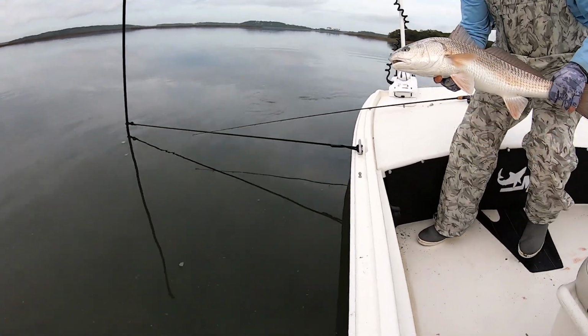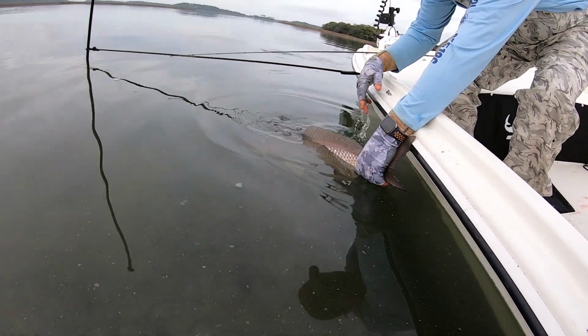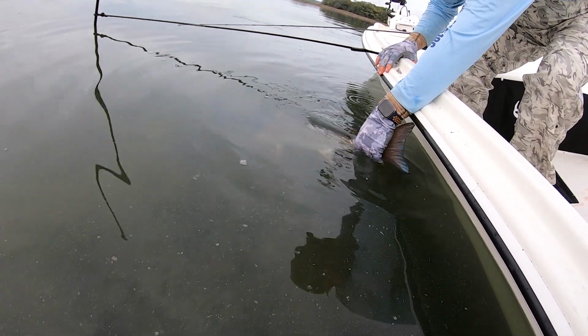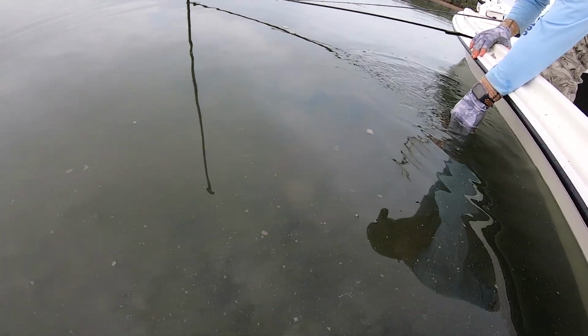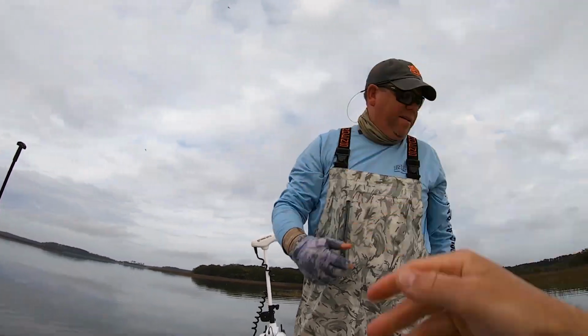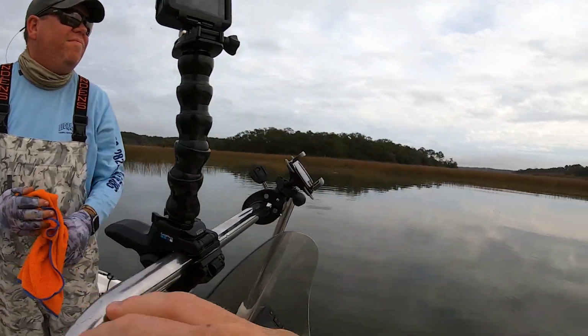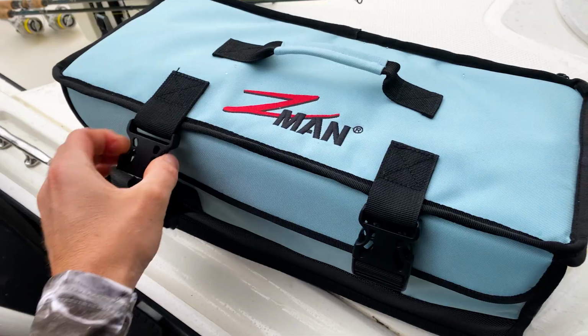Let's go ahead and get this big girl back in the water here. This water is ultra clear today, you guys. Nice fish, dude. Thanks, man. Nailed it. You the redfish master. Yeah, they're there. Let's go get him.